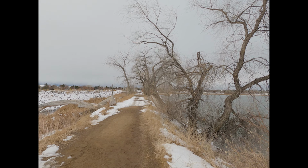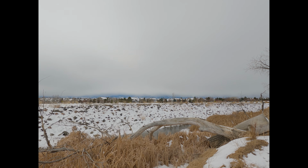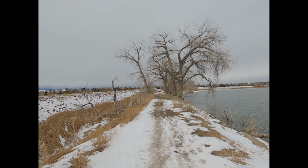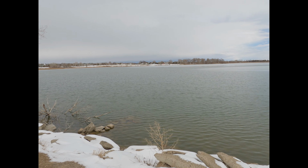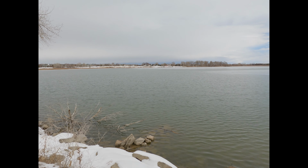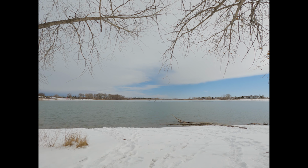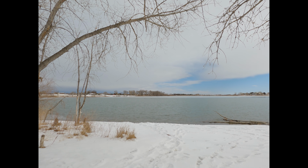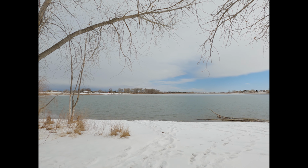Oops, almost fell down. Look at the mountain, all the fog and mist coming over the mountain. So I wouldn't be surprised if in a couple hours we're getting a little bit of snow. There's some geese landing. Pretty cool.